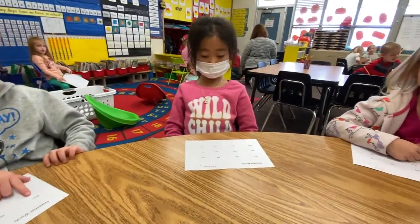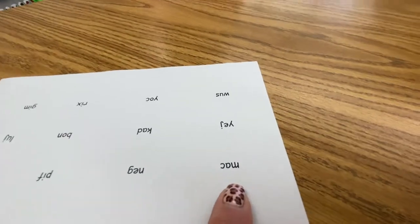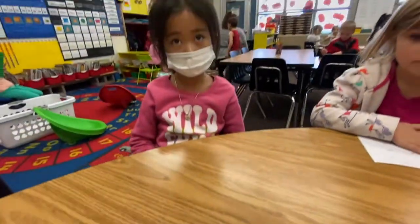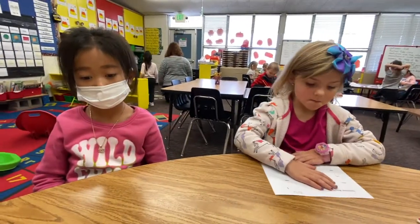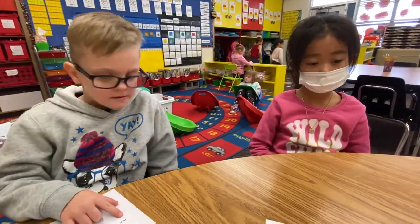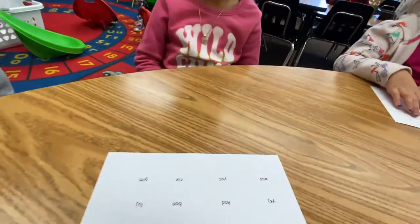Now, also, you might want to try this. So let's say Adeline looks at this word. Maybe she doesn't want to say all the sounds. Maybe she's just going to try to read it fast. Okay? If you want to try that today and you think you're ready for it, you can. Okay? All right. Let's start right here with Adeline.